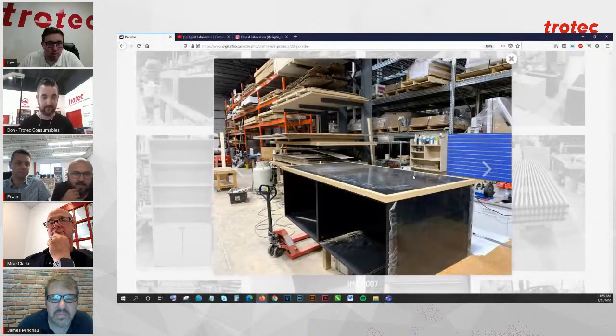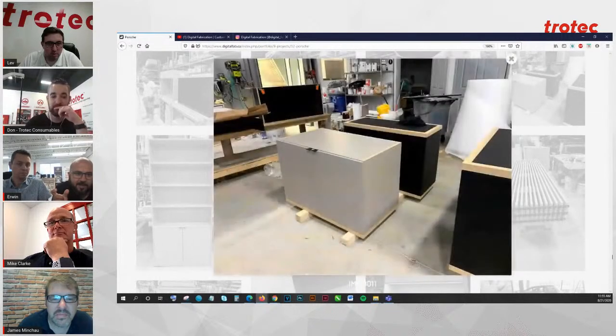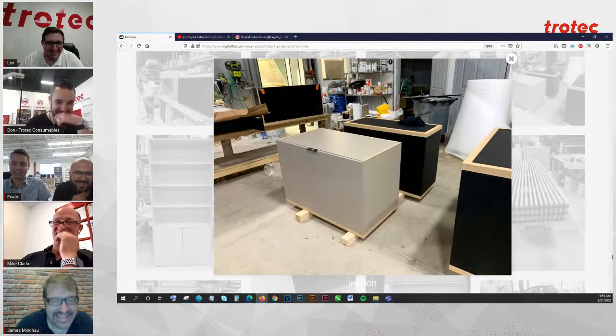I can tell you one thing. We have definitely learned that the sticker in front of the laser machine says "Do not operate without standing there." I burned 2 machines.